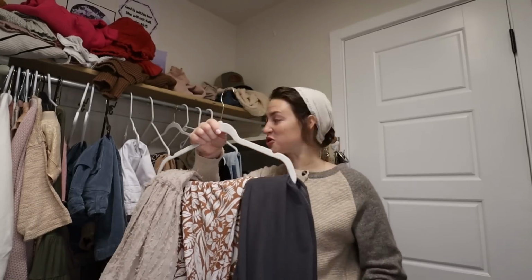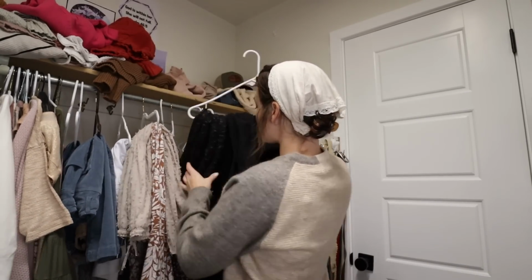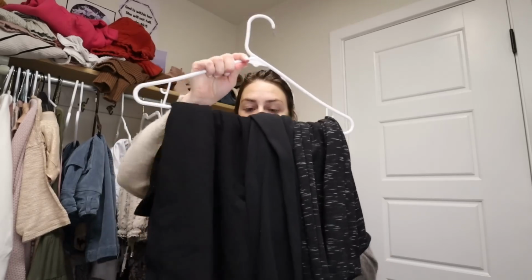I mean, I love the hangers. They're like velvet hangers, but guys, this is not professional at all. It's not probably very good for my skirts either. I mean, look at this. This is my black skirt hanger and there's just like so many skirts on it.